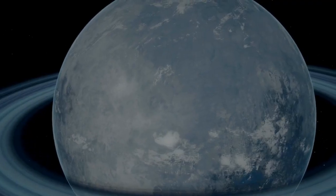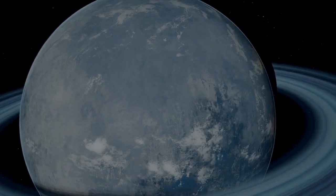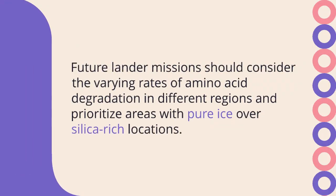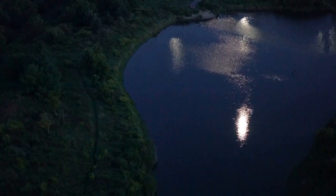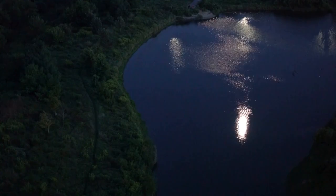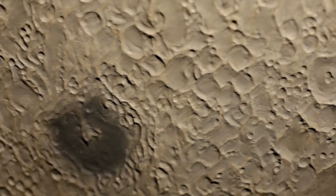The findings from NASA's experiment are promising for future missions to Europa and Enceladus. The data suggests that life signs could be found just beneath the surface ice, making the search for extraterrestrial life more accessible. Future lander missions should consider the varying rates of amino acid degradation in different regions and prioritize areas with pure ice over silica-rich locations. With these insights, the quest to find life beyond Earth takes a significant step forward, bringing us closer to answering the age-old question: are we alone in the universe?